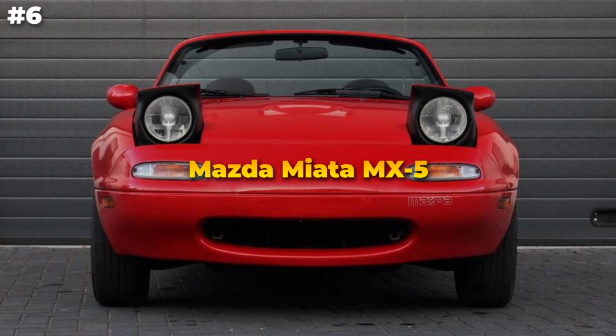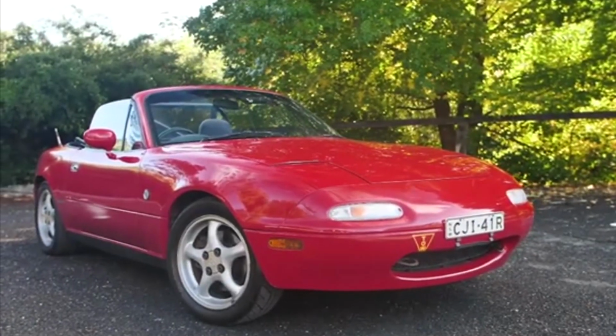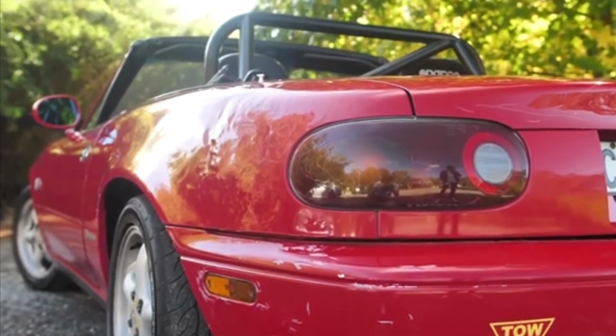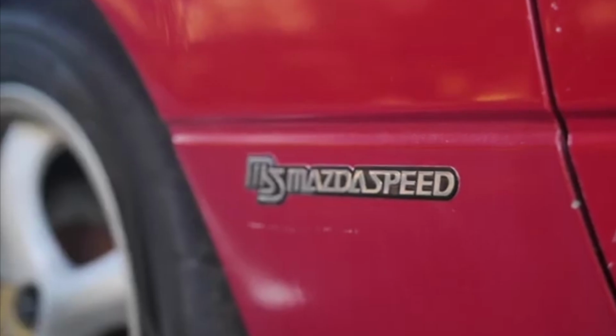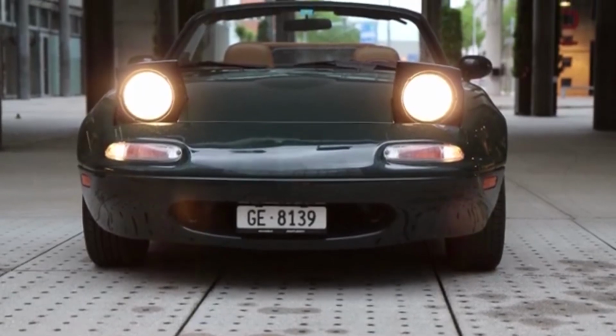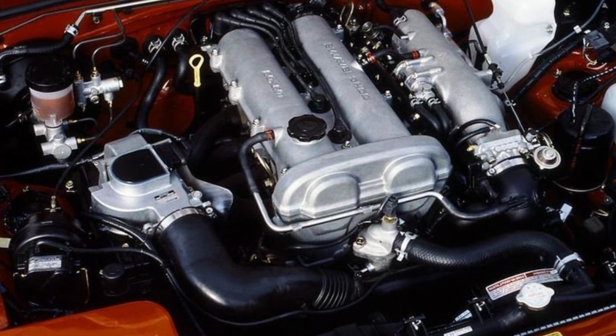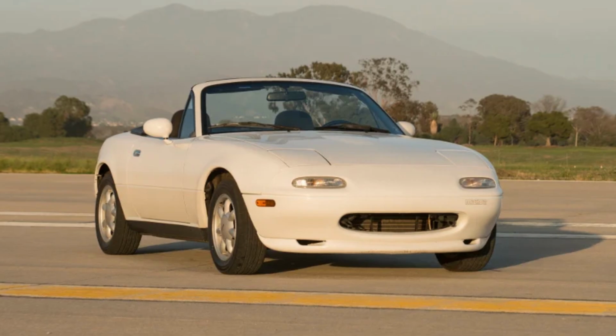Number 6, Mazda Miata MX5. At first glance, the Mazda Miata might seem simple, but the first-generation MX5 is a prime example of elegant over-engineering. The engineers at Mazda designed the car with perfect weight distribution, a rev-happy 1.6-liter inline 4 engine, and an impeccable double wishbone suspension all around.